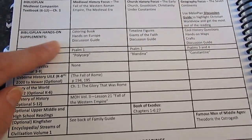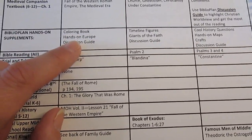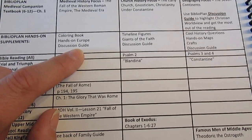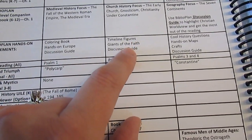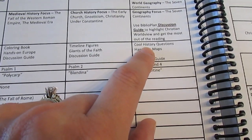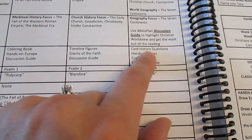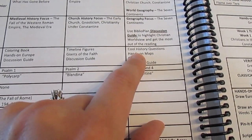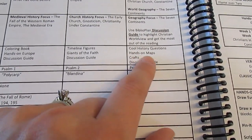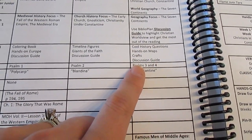And then they've got hands-on supplements, which most of these we don't use, but they do offer a coloring book. They have Hands-on Europe. They have a discussion guide. They have timeline figures, Giants of Faith. They have another page where they would do discussion guide. Cool history questions is what we do, which I just showed you that my girls are all working on right now. That's just once a week. And then they've got hands-on maps that I will show you too that we do. Then they also have a crafts book and a discussion guide.